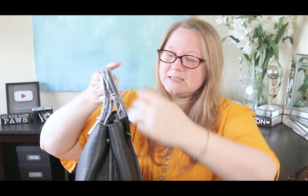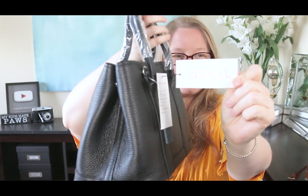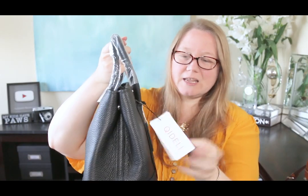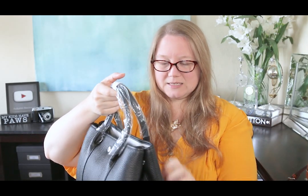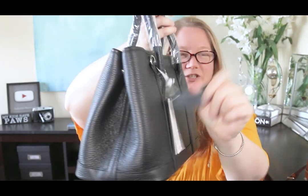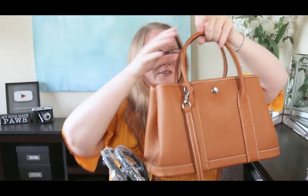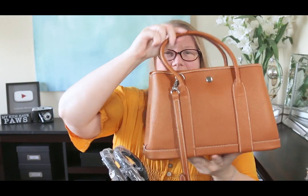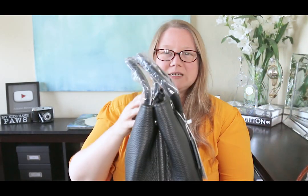It has these tags attached that say Canon, so that's the brand name of this one. And there's maintenance instructions, and then the tag that says what this bag is. There's also a little sample of the leather attached there, and you can see how the handles are pretty squished. I have found with this bag that the handles were kind of sideways like this, and as I've carried it, they've straightened out, so this really doesn't worry me.